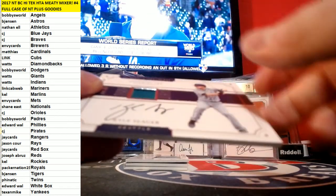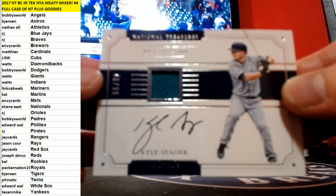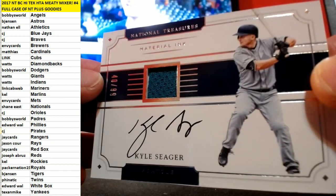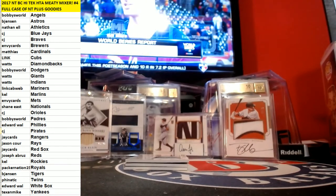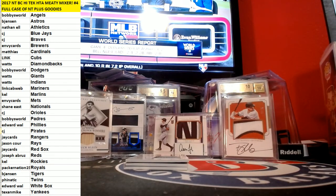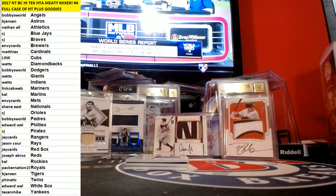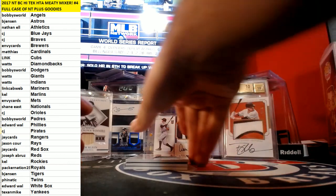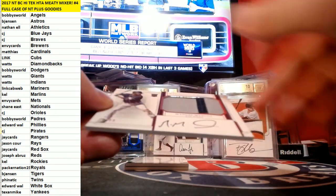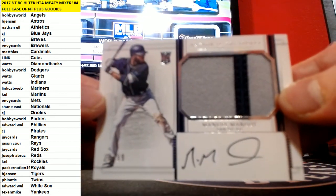Kyle Seager out of 99 for the Mariners. So many Canadians. And Padres, Manny Margot.